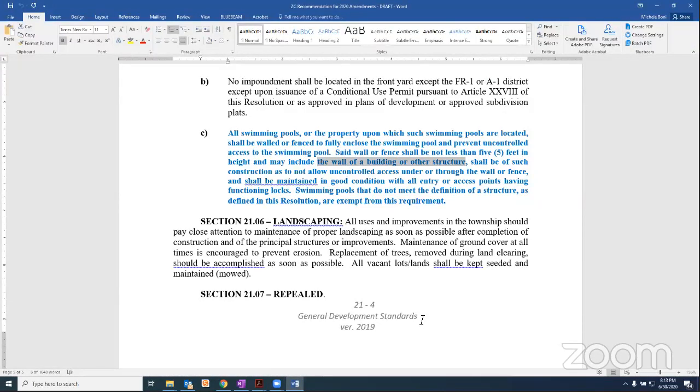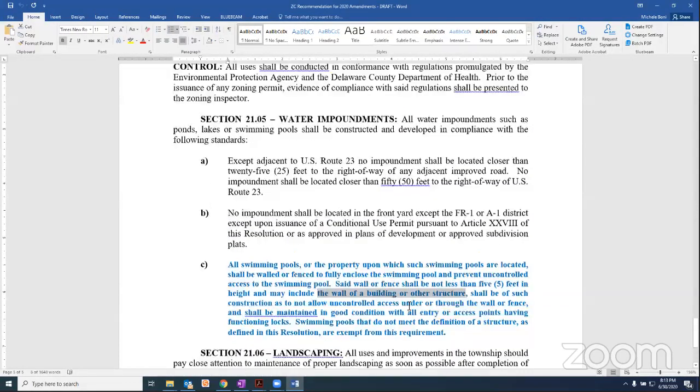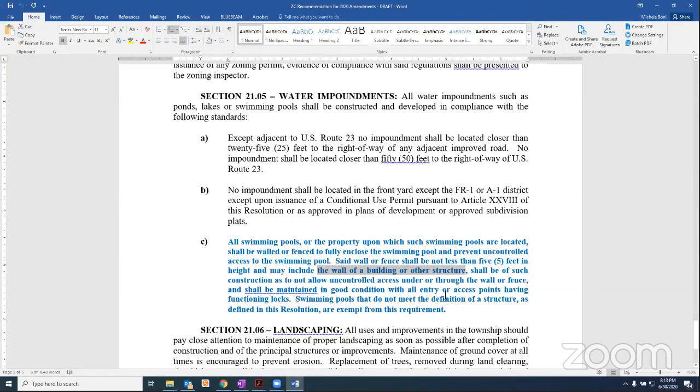So would a solution be, instead of saying swimming pools that do not meet the definition, we'll say a body of water that doesn't meet the definition of a structure or defined in the resolution are exempt from this requirement? Or is that what you were thinking, Mark? Maybe just getting rid of swimming pools and using some other verbiage there? Well, I think their concern was some temporary swimming pools can be quite large.